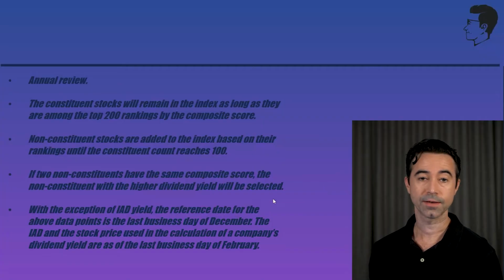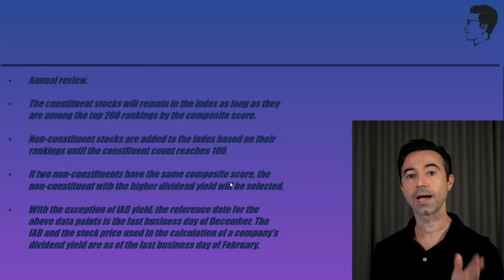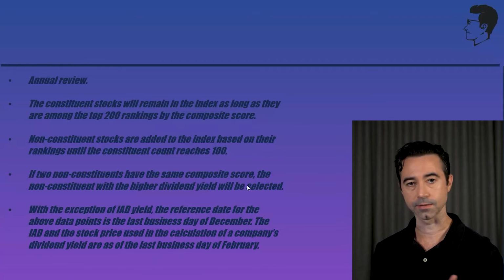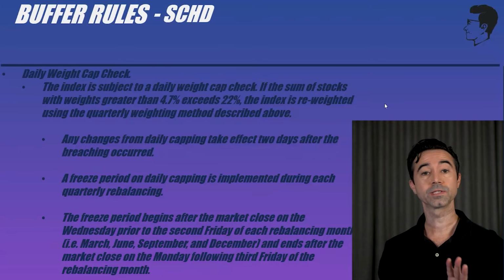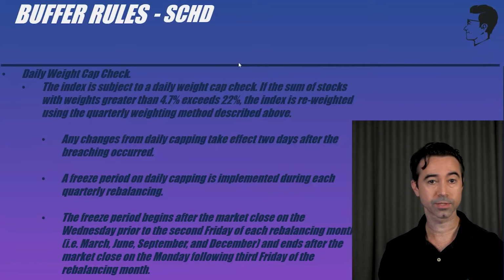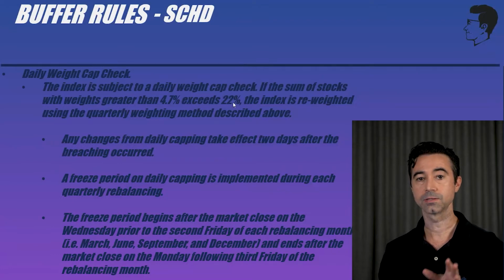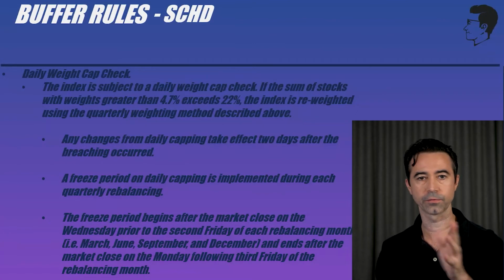Now, if 2 constituents have the same composite score based on that 4 fundamental factors, the higher dividend yield is going to be the one that's selected. And there's also something called a daily weighting cap check. So if the sum of stocks with a 4.7% weighting in the portfolio is higher than 22% of the stocks, then the index is reweighted. Then there's some other specific things about when you can reweight and a freeze period and stuff.